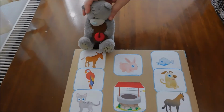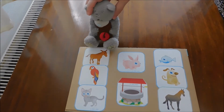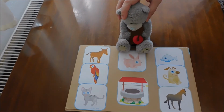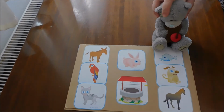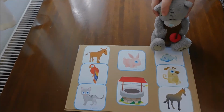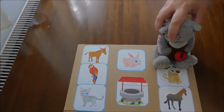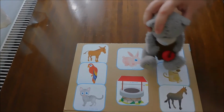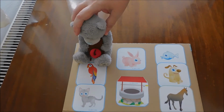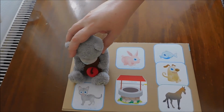Joe, what's this? This is a donkey. And this? This is a rabbit. And this? This is a fish. And this is a dog. This is a horse. This is a parrot. This is a cat.